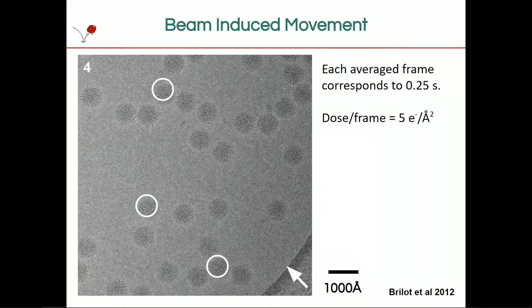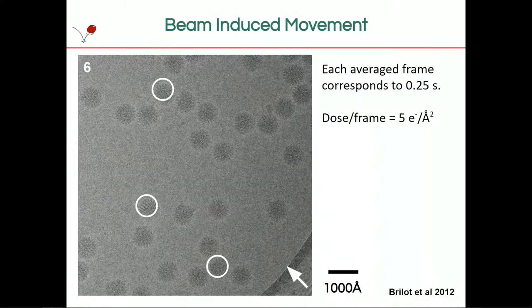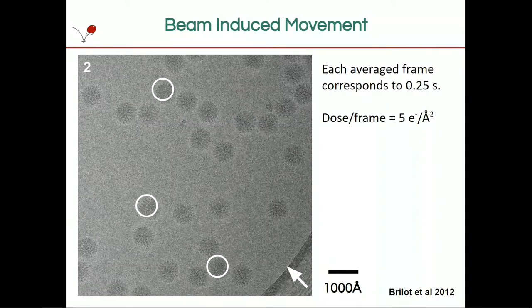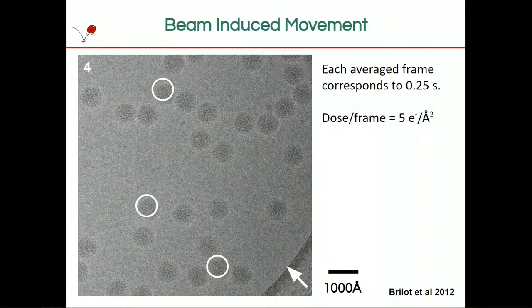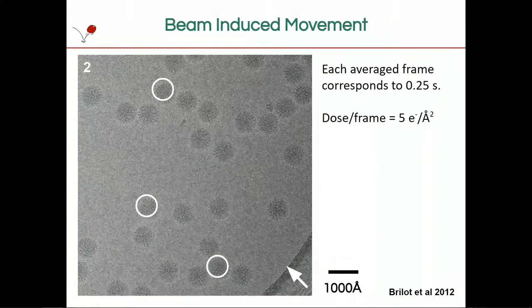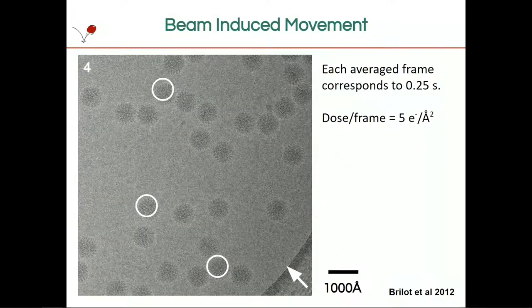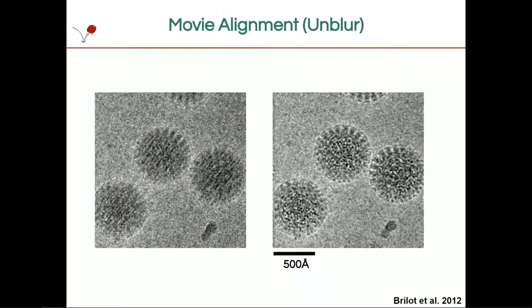You may not be able to see it on here, but if you look at one of these viruses, the white circle shouldn't move, yet the virus does move. It's hard to see on here, but if I show you this average, it looks somewhat easier to see. If you look at these viruses, this is what they should look like. This is what they tend to look like if you take an image of them. And they're moving.